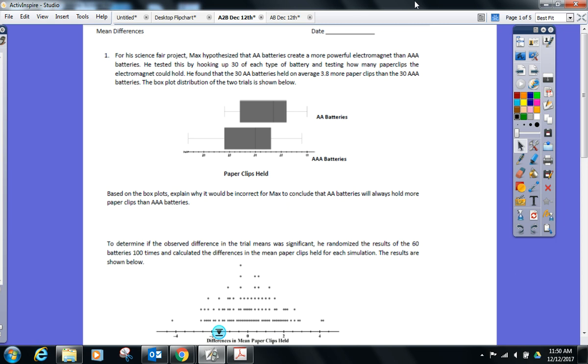Go ahead. Read through right now about Max and his science fair. He found some batteries, AAA and AA. Take a look at what he's doing with them. So he is saying the AA batteries are a better magnet than the AAAs. He did just what you guys did yesterday with the plants. He did a 5-number summary, did a box and whisker. There's the box and whiskers for the AA and the AAA. Take a look at the first question.